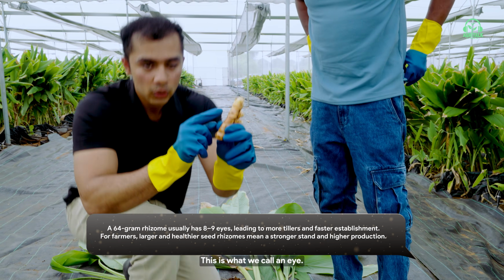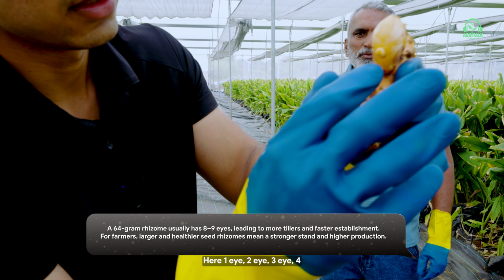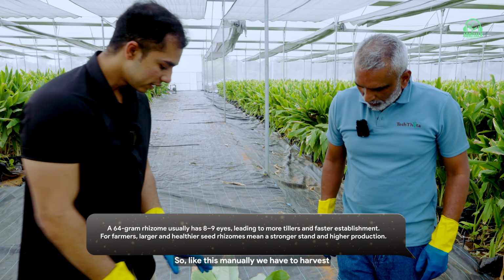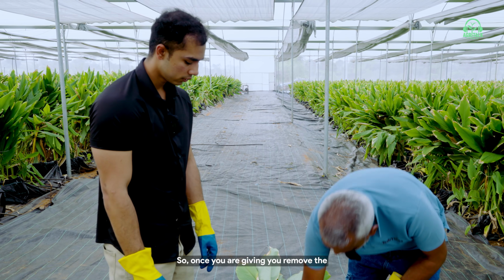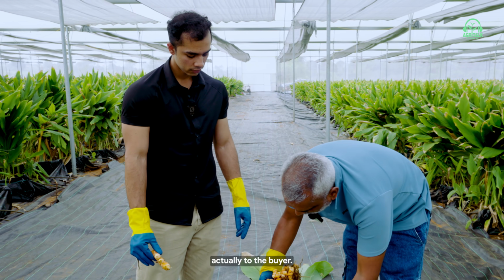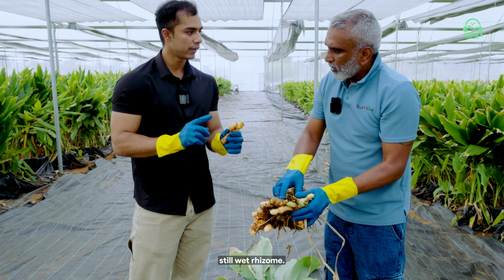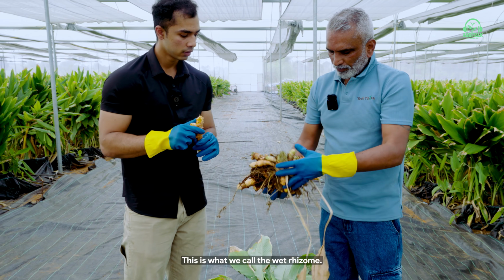So one eye, this is what we call an eye. Here, 1 eye, 2 eye, 3 eye, 4 eye, 5 eye, 6 eye, 7 eye. Yeah, 8 eye, so I can see. So understood. So like this, manually we have to harvest each thing. Exactly. So once you're giving, you remove the entire coco peat, wash it, and then sell it actually to whoever is a buyer. Understood. This is still wet rhizome. This is a wet rhizome. Understood. This is what we call the wet rhizome.